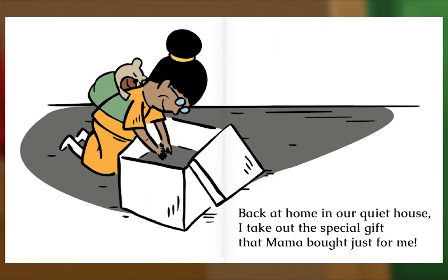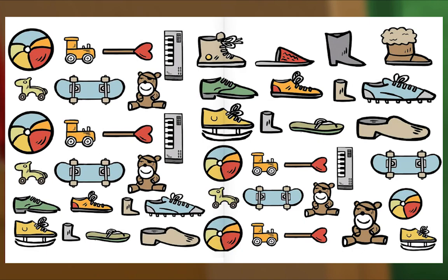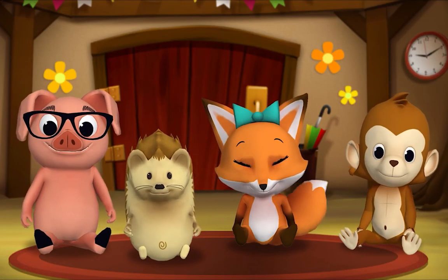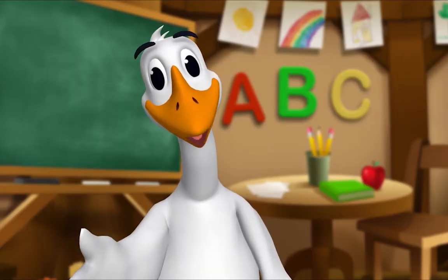Back at home in our quiet house, I take out the special gift that Mama bought just for me. The end. Thank you, Mr. Goose. Thank you for reading with me.